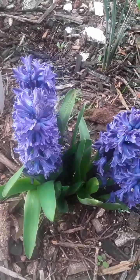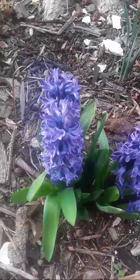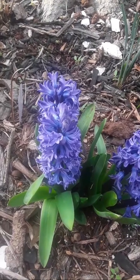So I have placed in some produce in my produce gardens and so far so good and I'm happy about it. They have also started to grow a little bit, so they're getting larger as we speak. So my plants are doing good.